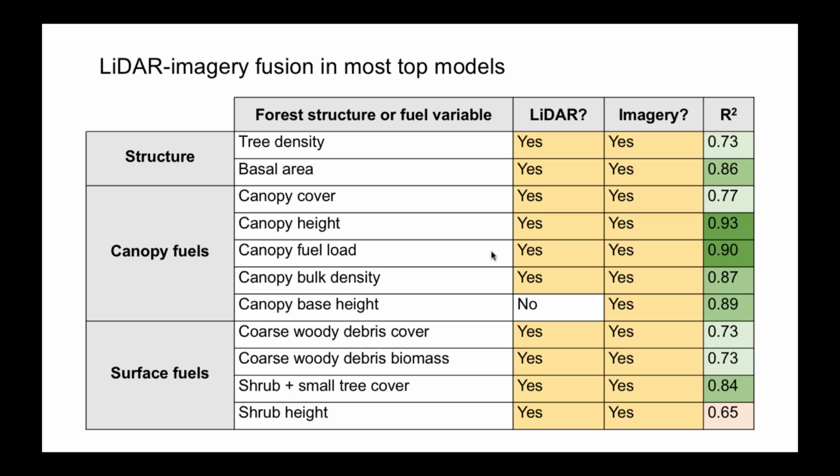We also see our goodness of fit in the column at the far right. With the darker green is the higher goodness of fit, and generally consistent with what we were expecting. Top of canopy fuel metrics performed better with decreasing goodness of fit for within canopy and then for surface fuels in general, with some exceptions.